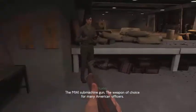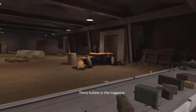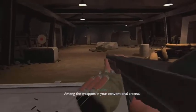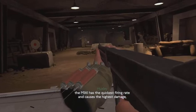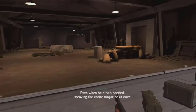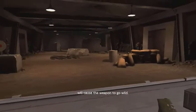The M1A1 submachine gun. The weapon of choice for many American officers. 30 bullets in the magazine. Among the weapons in the conventional arsenal, the M1A1 has the quickest firing rate and causes the highest damage. But it has the lowest accuracy. Even when held two-handed, spraying the entire magazine at once will cause the weapon to go wild.